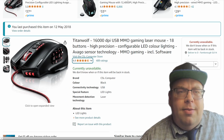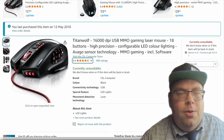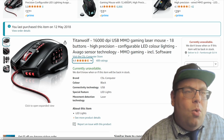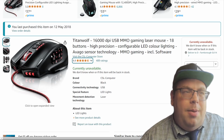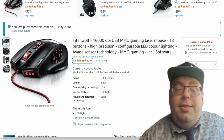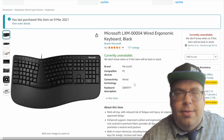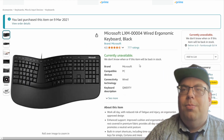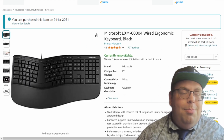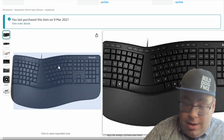Also, obviously, this is an MMO gaming mouse, so I use this for stuff like Warcraft as well. MMO gaming mouse is really good. It means you can kind of play the game one-handed, which is nice. Here's my keyboard, which is currently unavailable, so never mind. But it's quite a good keyboard, to be fair.